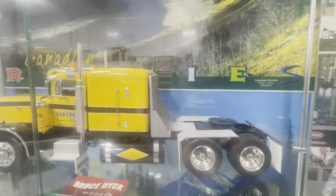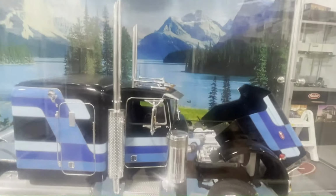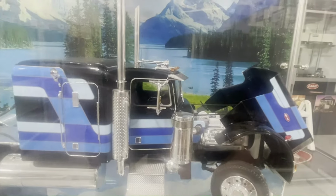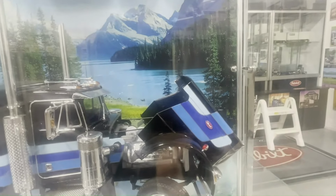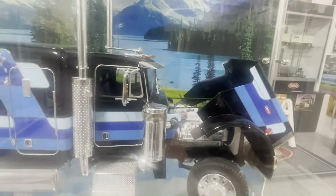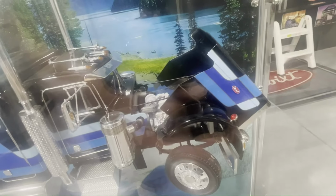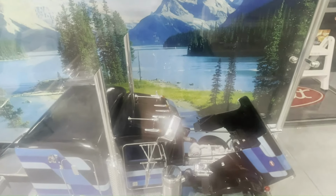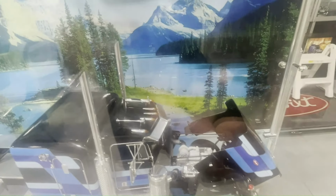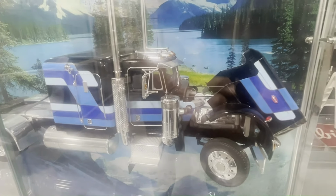That truck looks outstanding. And below, we've got another Pete. And this one looks like it's got a hood extension. I guarantee it does. It looks a little bit longer than the Monogram offering. And under the hood there, that looks like the 3408 Cat. So that's all the same, but the hood's been extended.